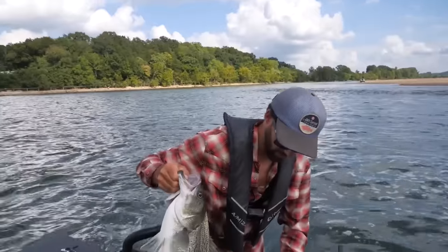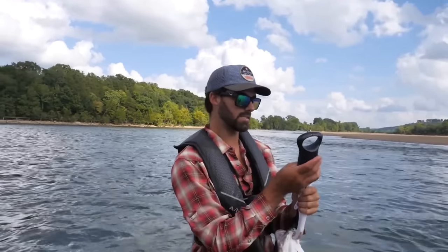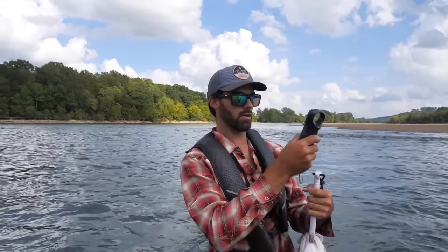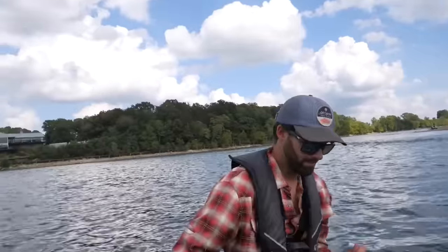Okay, let's get a quick weight on him. Gonna be 10 pounds at least, I think. What do you think? Oh yeah, he looks massive. He was heavy. When he got in the net, I was like, dang, this fish is really heavy. Was he heavier than the striper? Yes, he was heavier than the striper. Huh, 9 pounds, 3 ounces. Maybe he's a 9-pounder. Dang, he looks so much bigger.